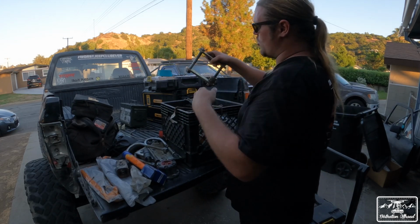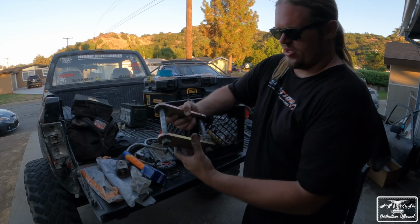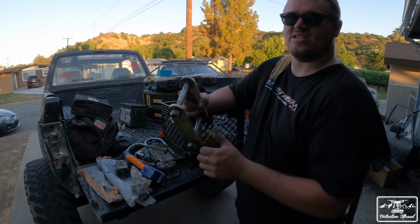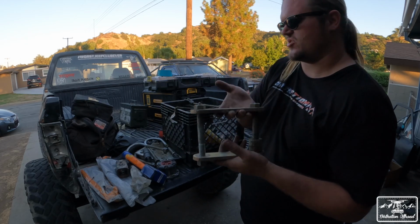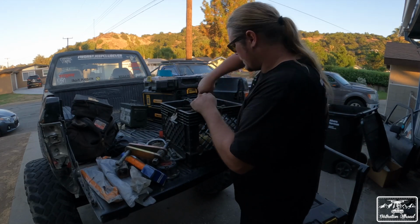This is more shackle mounts, just in case we need to replace a shackle. It's a pretty generic one, but it has spacers, so you can do a couple different things with it. Plus it has hardware. So if one of our leaf spring shackles has an issue, we can replace that. We have 2 of those.